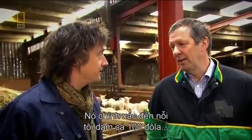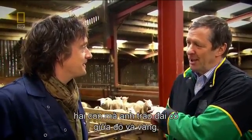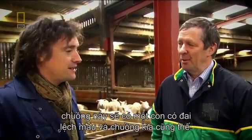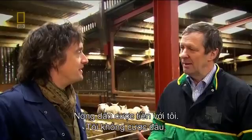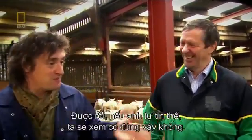It's so accurate that I'll bet you £100 that your yellow collar and your red collar is in that pen. There will be one without a collar in that pen, and there will be one without a collar in that pen. A farmer just bet me money. I'm not going to take that. All right, fair enough. If you're that confident, we'll see if it has worked.